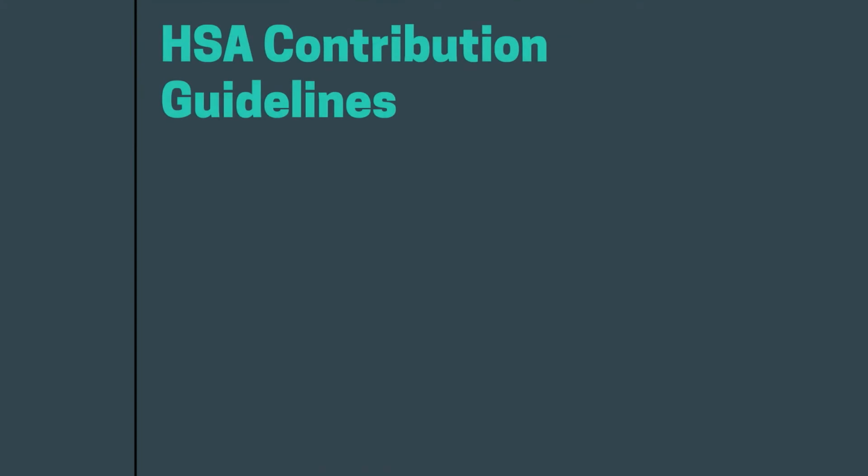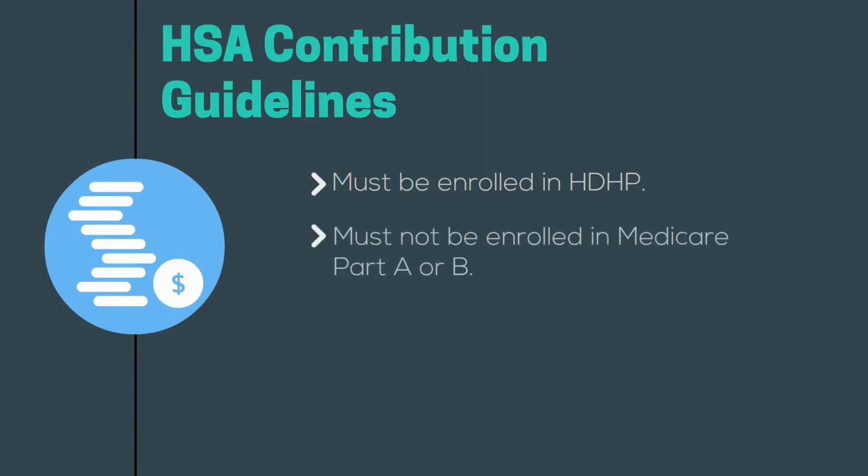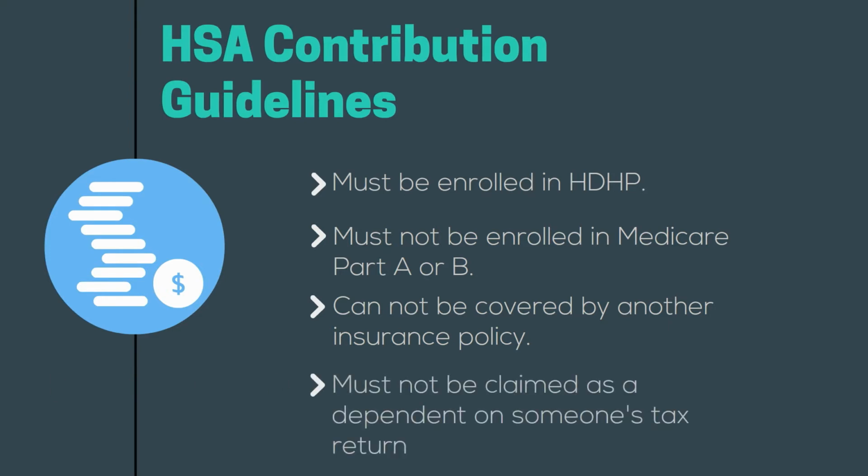To qualify to make contributions to an HSA bank account, you must satisfy certain conditions. First, you must be enrolled in a qualified high-deductible health plan. Second, you must not be enrolled in Medicare Parts A or B. Third, you must not be covered by any other insurance. And fourth, you must not be claimed as a dependent by someone else on their tax return.